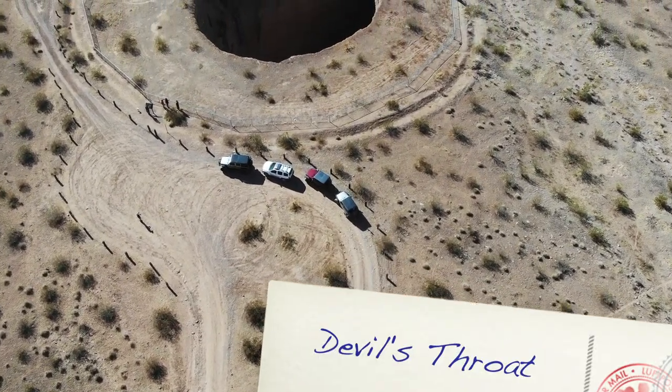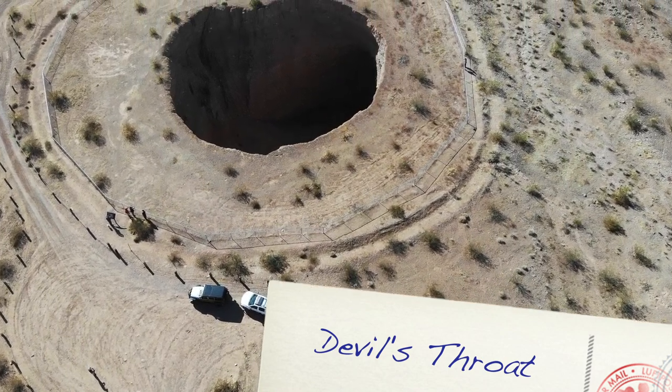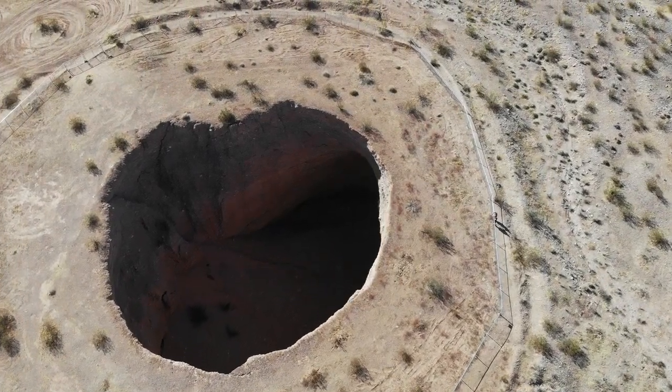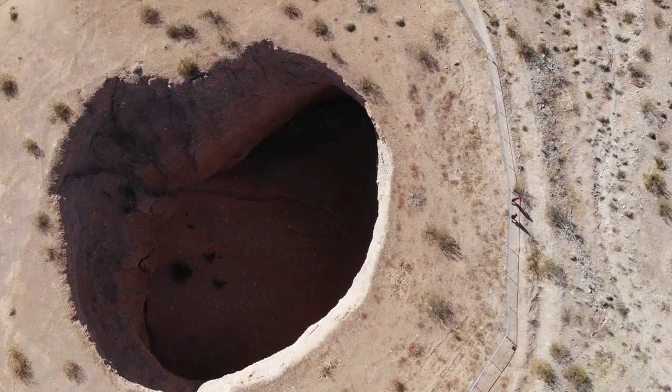The Devil's Throat sinkhole is a natural sinkhole, and it's approximately 120 feet across and probably about 100 feet deep. There is fencing surrounding the perimeter of the hole to keep visitors a safe distance from the edge.